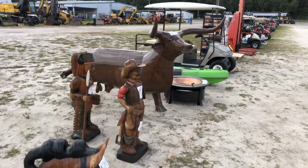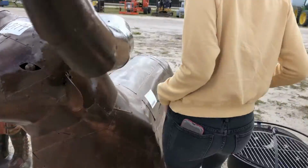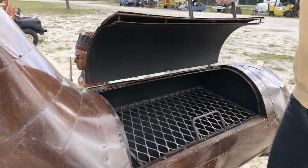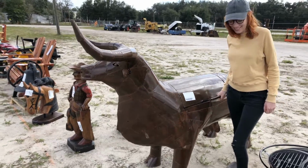But this is definitely very cool. Just a big bull, right? Nothing more? Nope. Making some hot dogs. Yeah. On my bull. I think every home needs one of these.